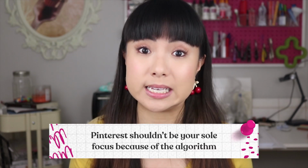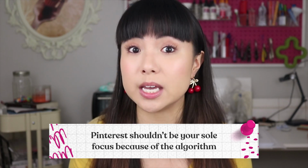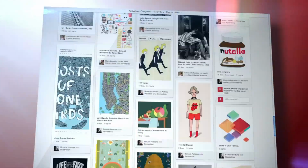The second reason Pinterest shouldn't be your sole focus is the algorithm. It's what decides what content you see and what content you don't. Now, I don't think the algorithm is evil, but it's necessary. I mean, most users follow hundreds or thousands of accounts, right? What would your feed look like if you saw every post from every account? You'd just be totally overwhelmed. So it's completely necessary that the platforms show you the best content that they think you'll enjoy the most.